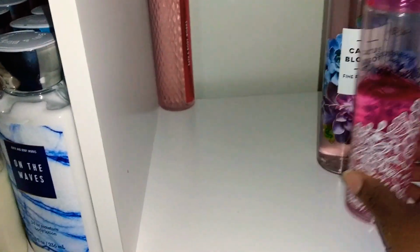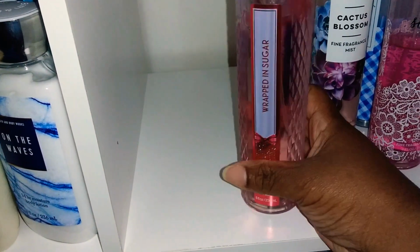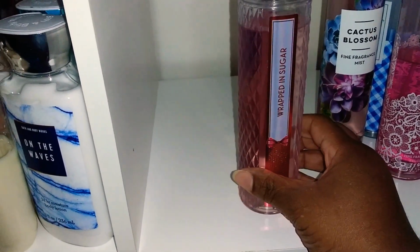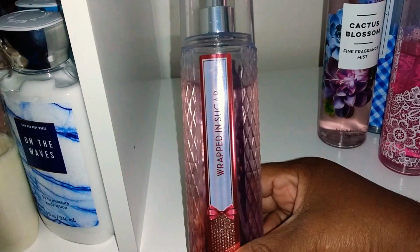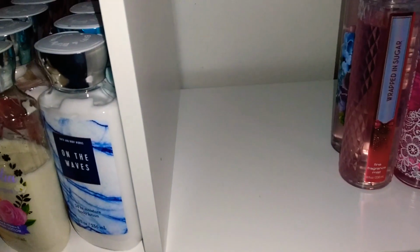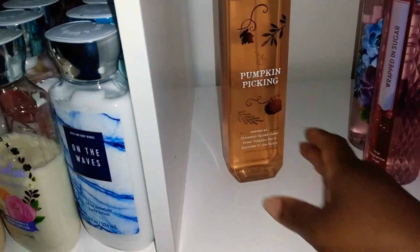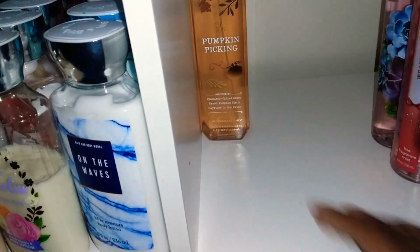Bourbon, Strawberry, and Vanilla. And another one of my favorites, Wrapped in Sugar. I wanted to get a lot of these, but they just didn't have a lot of them. Even when I got that, I was lucky to find that one. The two I found, one I gave to my daughter. Pumpkin Picking.